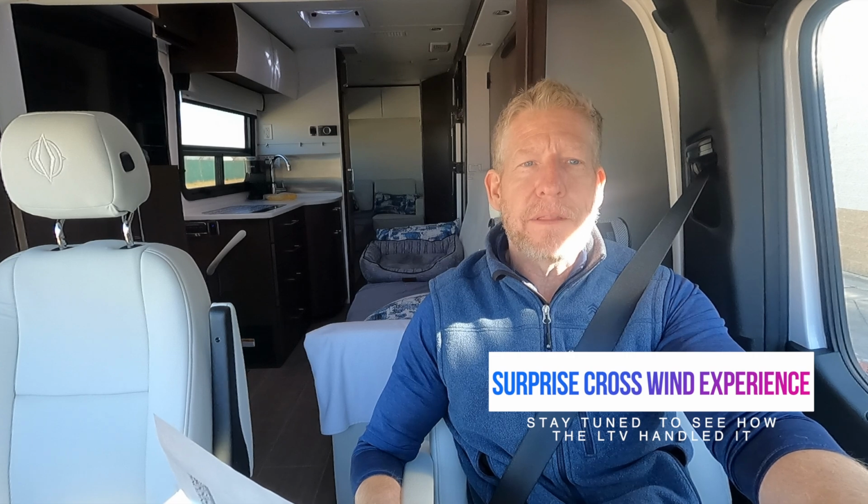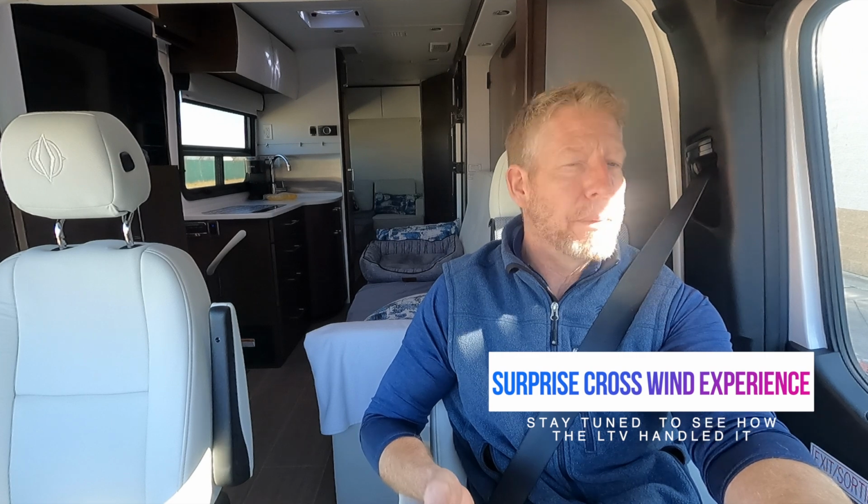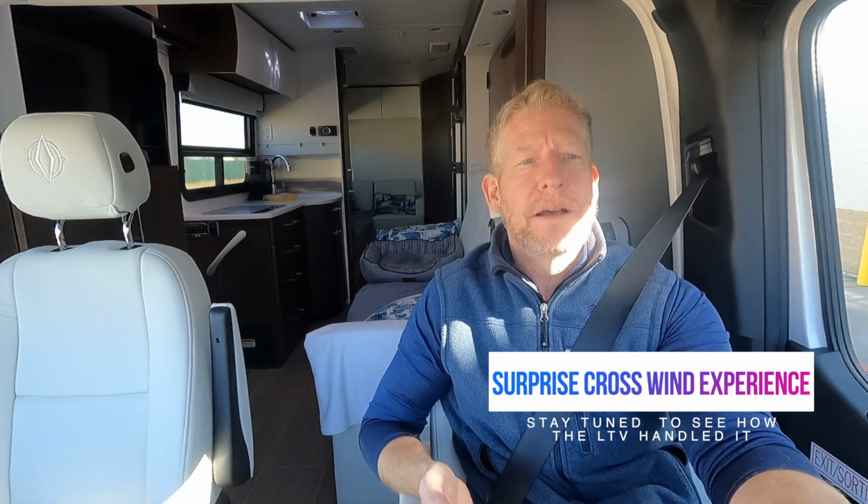But anyway, that's the greatest thing about NIRVC, for either just a little bit more or what you pay for storing your RV. You get a full valet, and it is ready to go for you. And I absolutely love it.